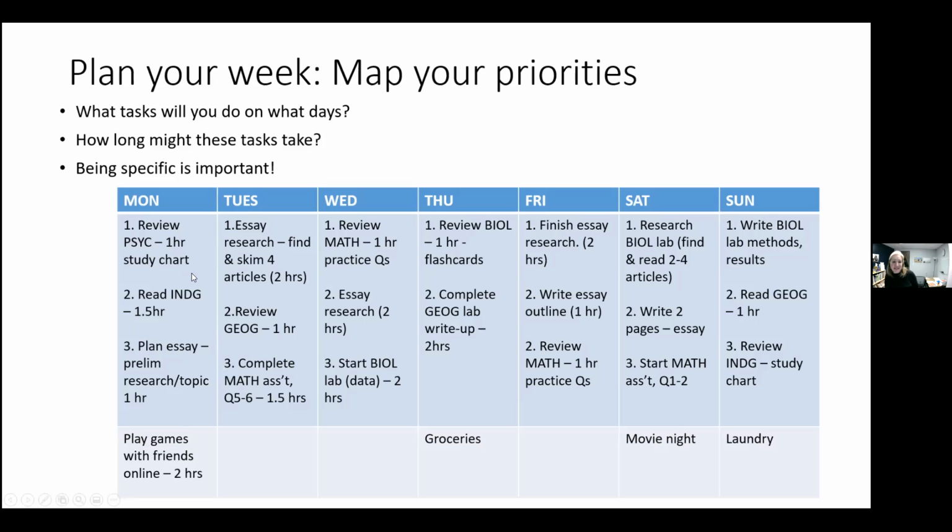So for Monday, I've got that I'm going to spend an hour working on study charts for psychology. Then I'm going to spend an hour and a half reading for Indigenous studies. Then I'm going to start working on that essay. I've got to do some preliminary research to figure out my topic. And I've got some gaming time planned with my friends.